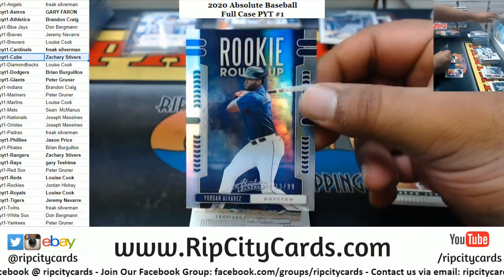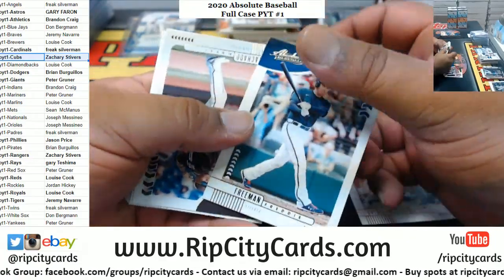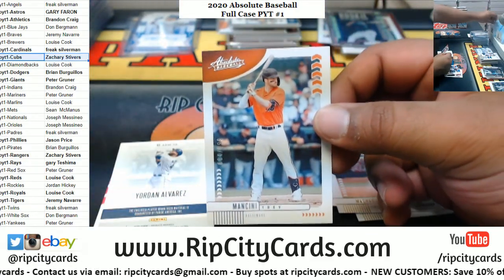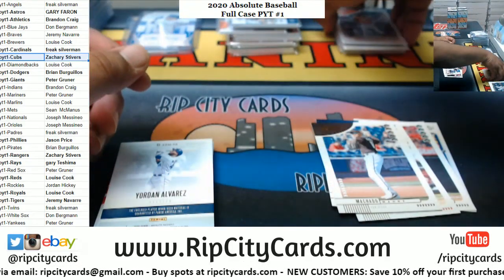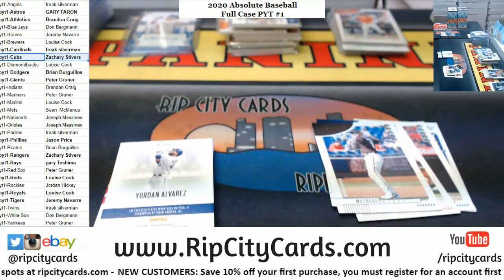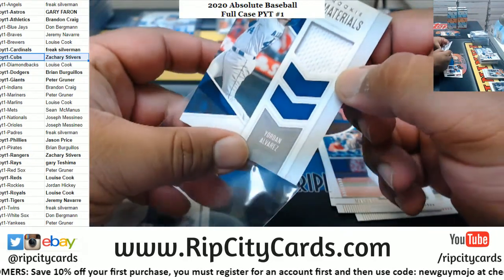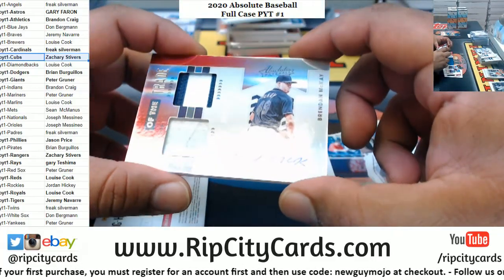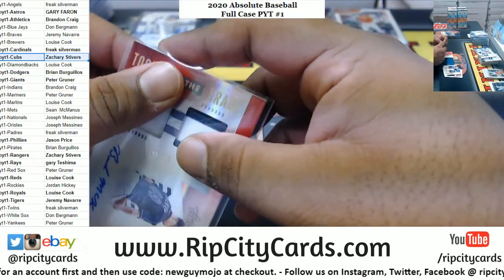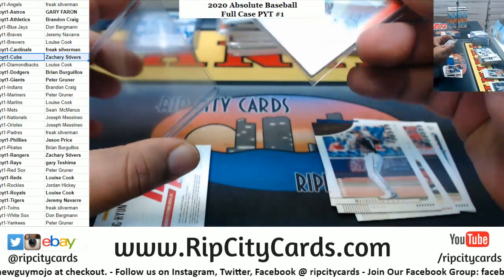Anyway, the Judge Man, Alvarez to 99, Astros. Laureano, Goldie, Freeman, Machado, Mancini, $2.99. Jordan Alvarez, Astros relic. Another Brandon McKay to 35. 35 of 35, decent. 130. Did I? Yeah, I did.